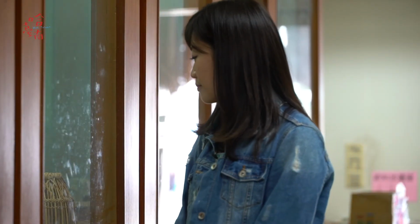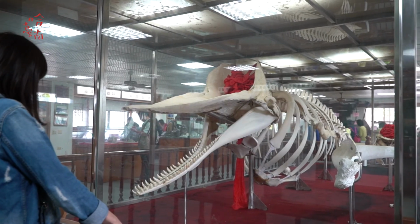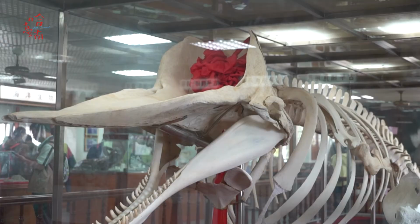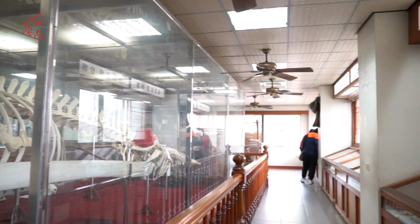In 1992, a female sperm whale and a calf were stranded on the beach near Dazhong Temple. They didn't even make it to shred the umbilical cord of the calf. To keep the remains of the two sperm whales at Sicao, local residents built the Museum of Sperm Whale to preserve the specimens.